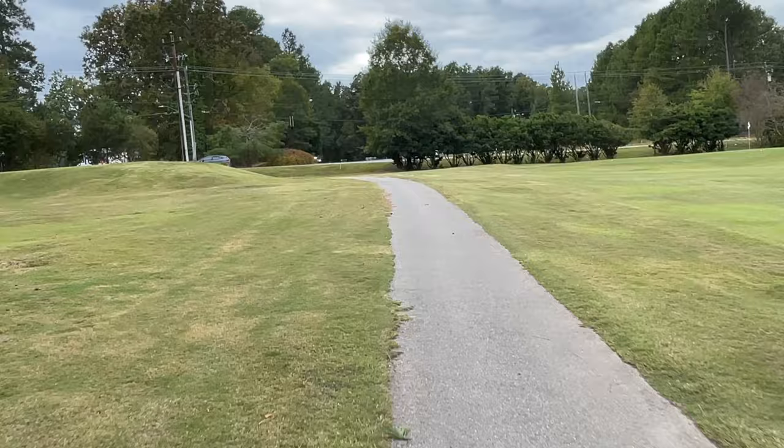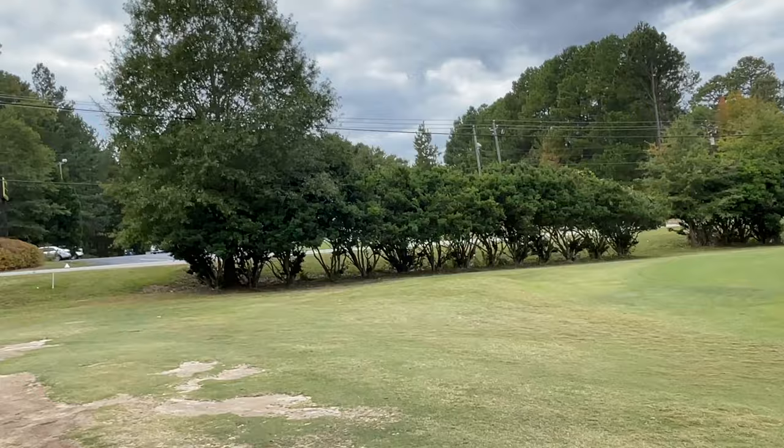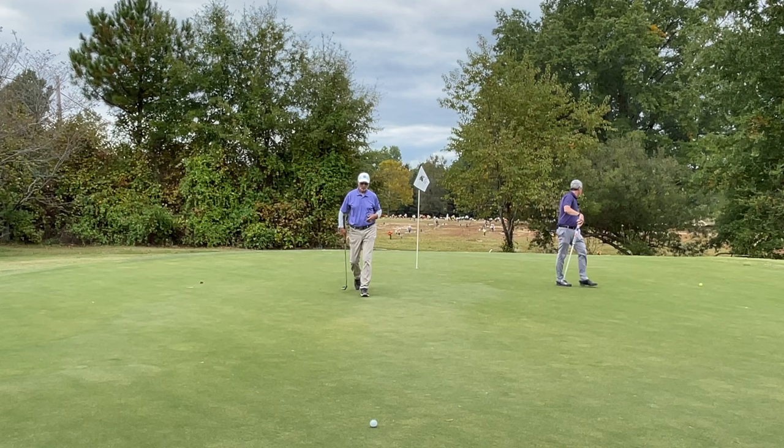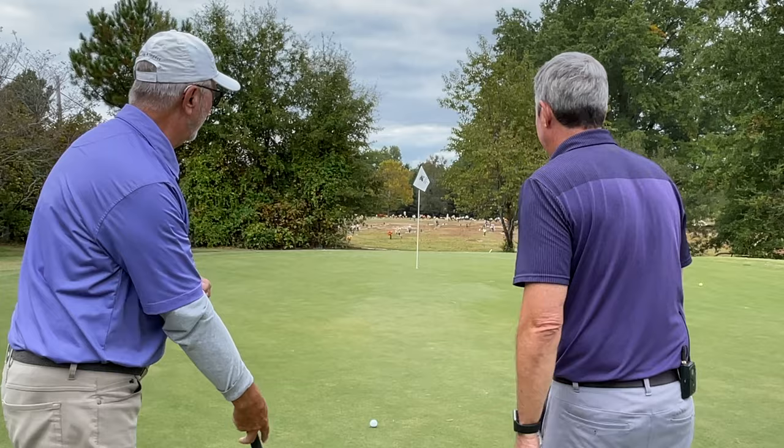So mine's a little bit short, but right at it. I'm going to show you that. You see Tony turned out really in good shape also. So Tony looks like a little more than 30 feet, and I have about 15, it looks like. Looks like some slope on this green. Yeah, I've got about 35 feet, and it's a little bit downhill from here. And the putt should break just a hair to the right.